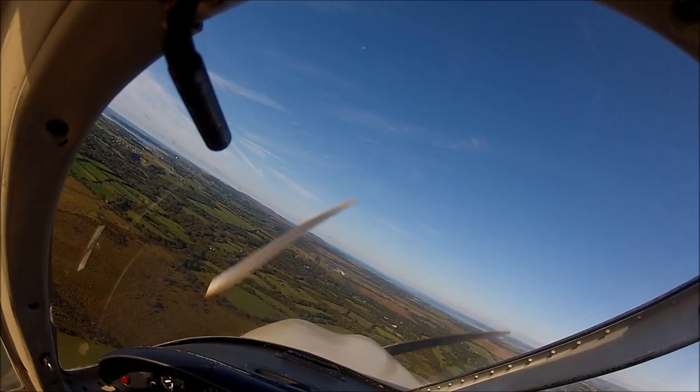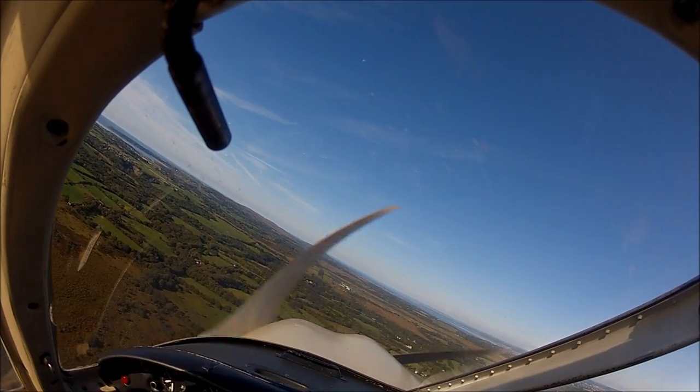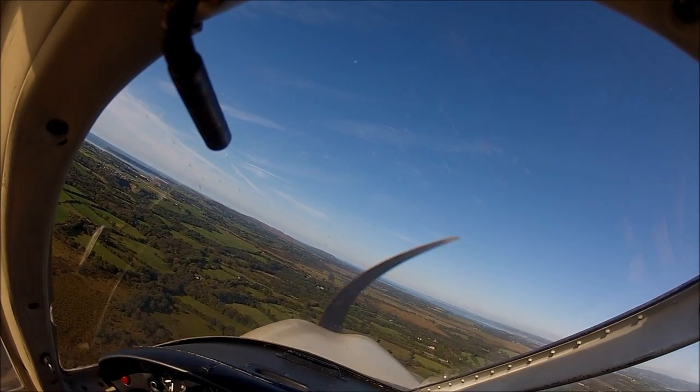Golf Charlie X-ray, descending, requesting wind at the field. Golf Charlie X-ray, and cross onto the centre line.